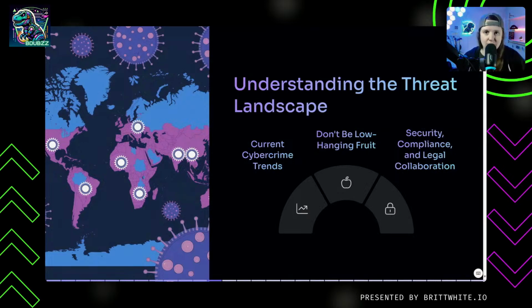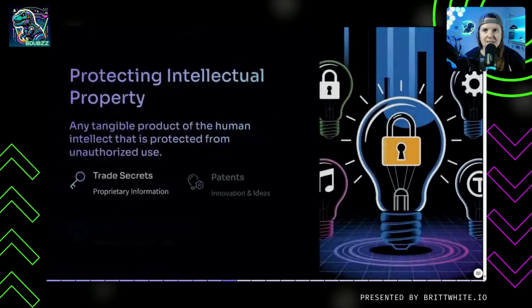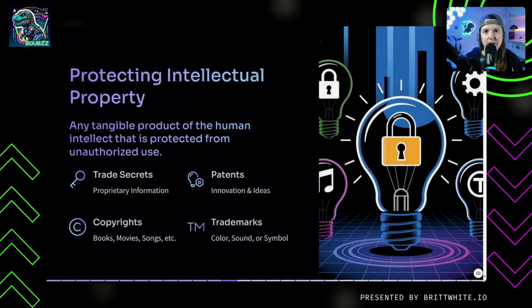their organization. Intellectual property laws are designed to encourage the creation of intellectual goods and protect them. Intellectual property is any tangible product of the human intellect that is protected from unauthorized use. There are 4 types of intellectual property. Trade secrets protect proprietary business information, and there's no disclosure required for these. Patents protect functional innovations and novel ideas. You do have to disclose that you have a patent.